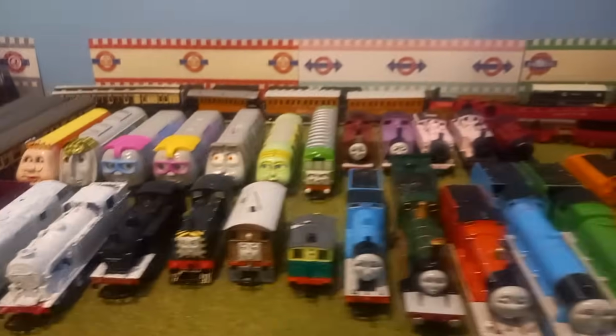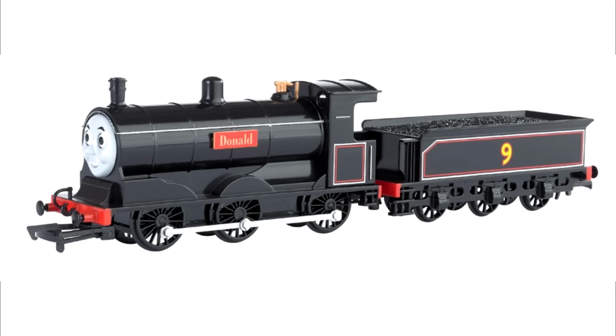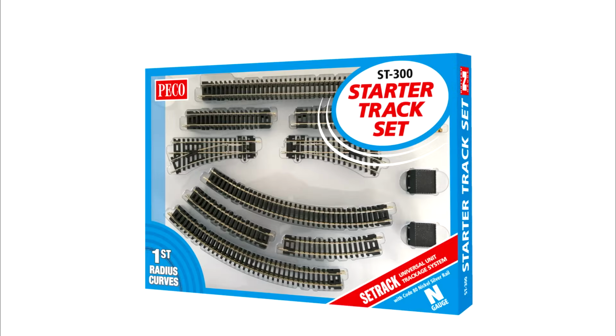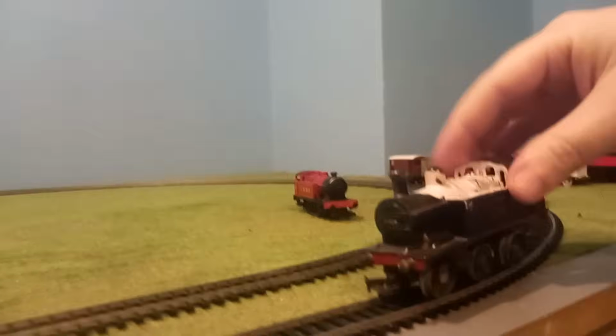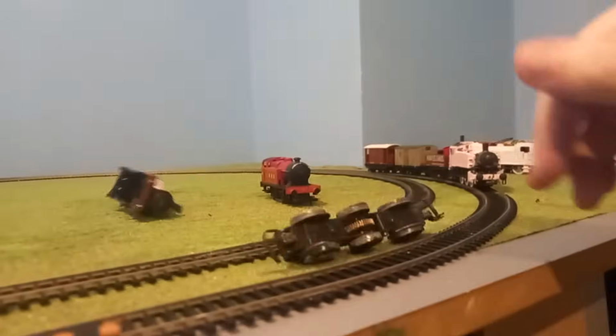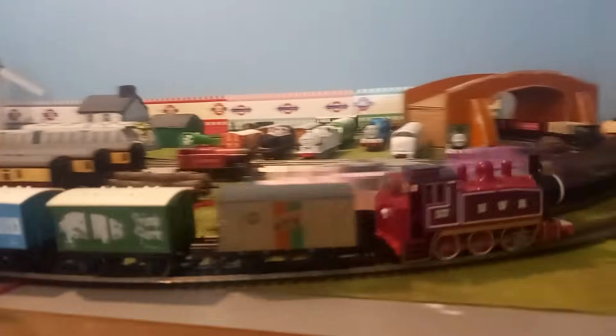So yeah, now that I've got most of the Thomas Bachmann range, there's not much else to get. There's Donald and Douglas, and there's Daisy, and I'd also like to finish off my realistic customs of Ryan and Diesel, and I'd also like to do a custom Thomas model one day. I also want to finish off my custom models of Murdoch, I want to do a custom model of Molly, but I shan't say any more or I'll spoil the next story.